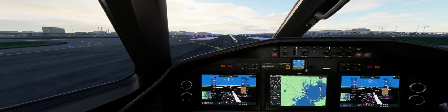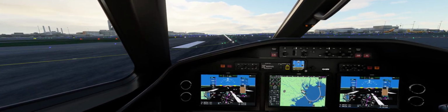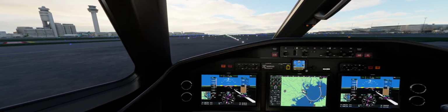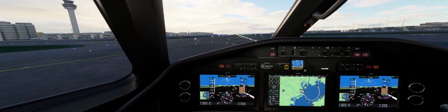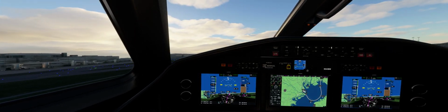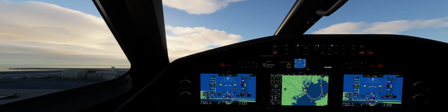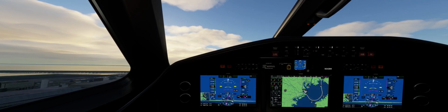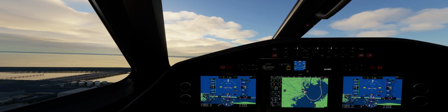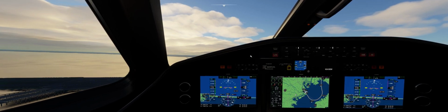Airspeed's alive. Just don't like this wind. 80 knots. 130. Rolling a little bit. 150 and rotate. All right, that actually went okay. Gear up. Autopilot's activated. Beautiful climb out. Yeah, I'm not surprised by the stuttering given the complexity of the airport. A lot of scenery for it to handle there.